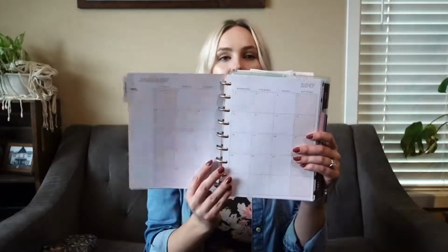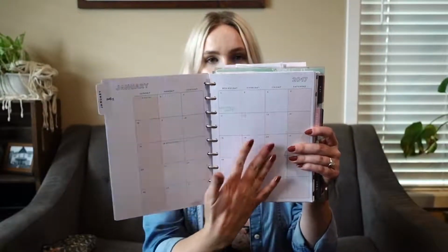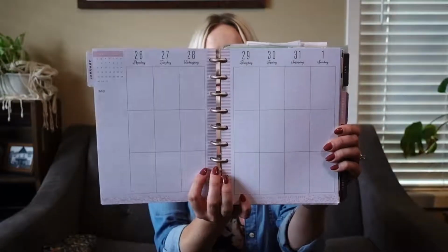And then once you flip into the month, you've got your monthly spread where you can just fill it out as a normal calendar. The monthly overlook is probably the least important thing to me. I like it, but I never write in it for some reason. And then after that, it jumps straight into your week breakdown.